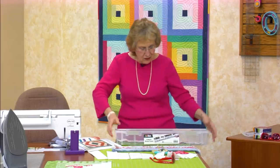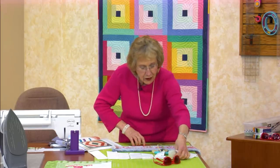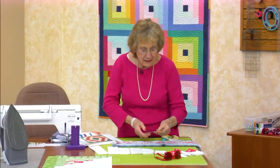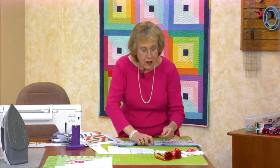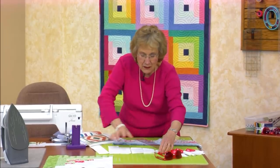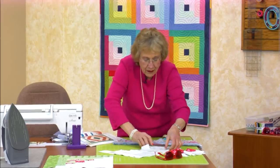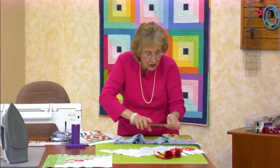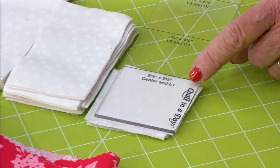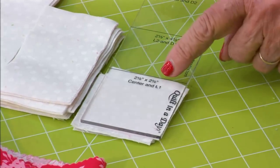So I'm going to show you what I'm going to do. This is fun. I already had my light before we all started. This is the original Quilt in a Day ruler. Let me see, if I turn this towards Eric, he would be able to follow. I'm going to just kind of mess it up. So I cut these all to size logs. First, see how it goes? This is the center in the first light, and it's a 2 1/2 by 2 1/2.